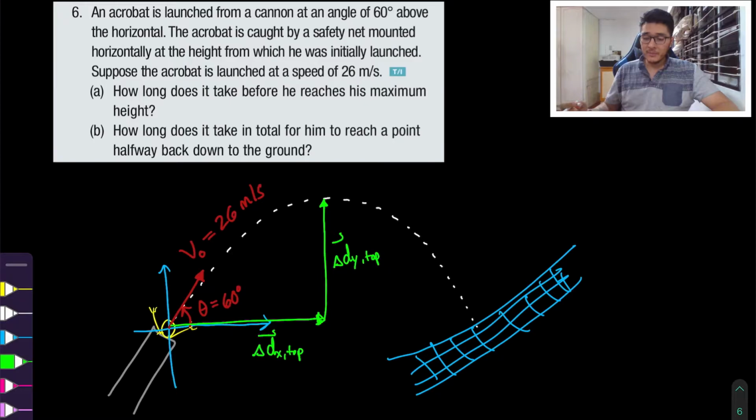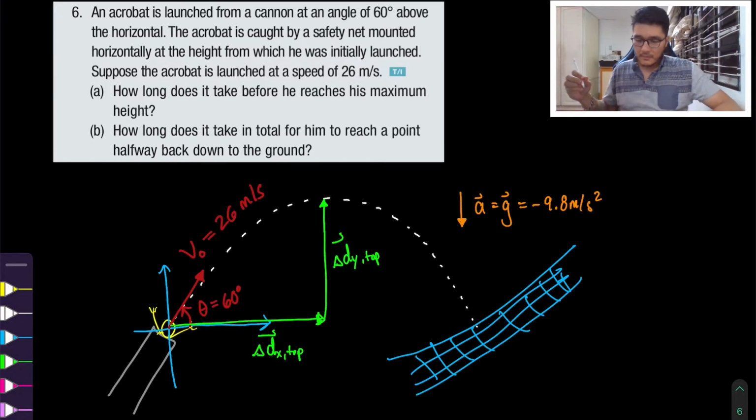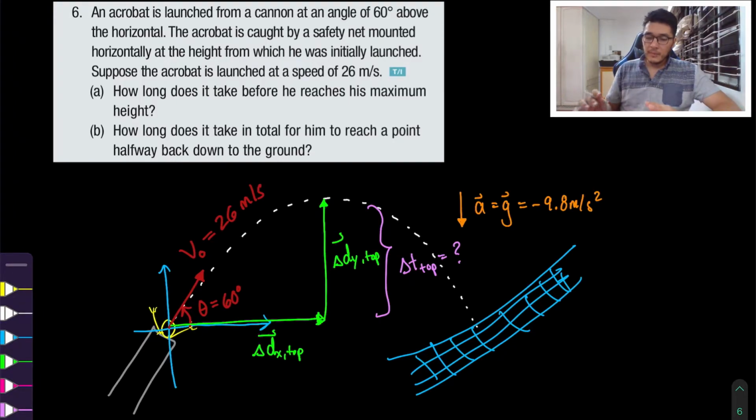So once you have your displacement, remember that whenever you have any projectile, it's always going to experience the acceleration due to gravity, which is pointing downwards throughout the entire motion. So a equals g, which we approximated to be negative 9.8 meters per second squared. And the time that we're interested to find is the time that it takes to reach the maximum height. So let's call this delta t top, which is our unknown. So once you've drawn this picture, now we can make it smaller so that we have some space to write down our equations.